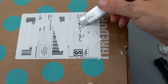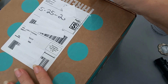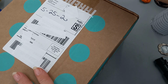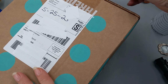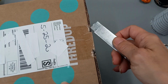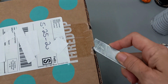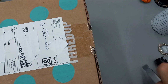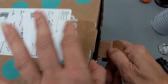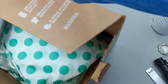So we are opening a 5/25/23 ThredUP box. This one is from Phoenix. You know, I've stated before, I don't get Phoenix boxes that often. My boxes usually come from Mechanicsburg, so every once in a while, it's nice to get this. I used to get some of the 5-pound boxes from, like, Suwannee, but I'd have to check my stash. As you guys know, I have a stash of a bunch of these boxes, so I save them for a rainy day.